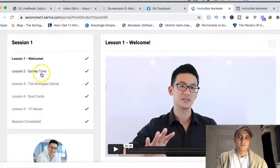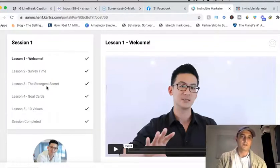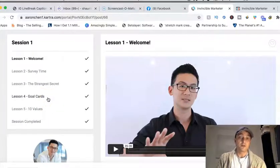So the first session is really about telling you what the course is about. It goes into some mindset. He also does a survey which is just about where you are and where you've come from, at what stage in your affiliate journey you are. And then he talks about goal cards, and then values. And these are the things that I'm talking about, mindsets. He'll get you to print some physical things off that he asks you to look at on a daily basis. So some of you might think that's a bit airy-fairy, but trust me, mindset is the reason why 99% of people fail at what they're doing. So just bear that in mind.